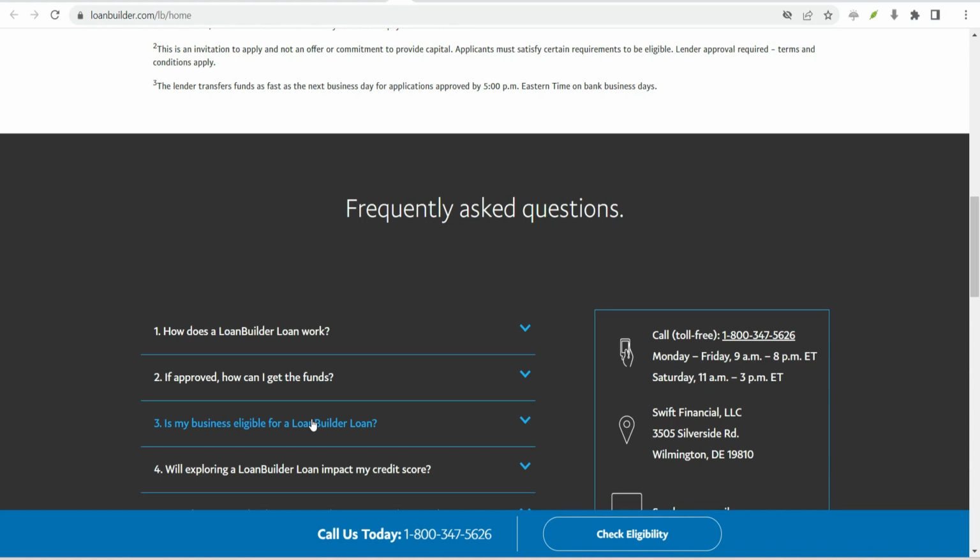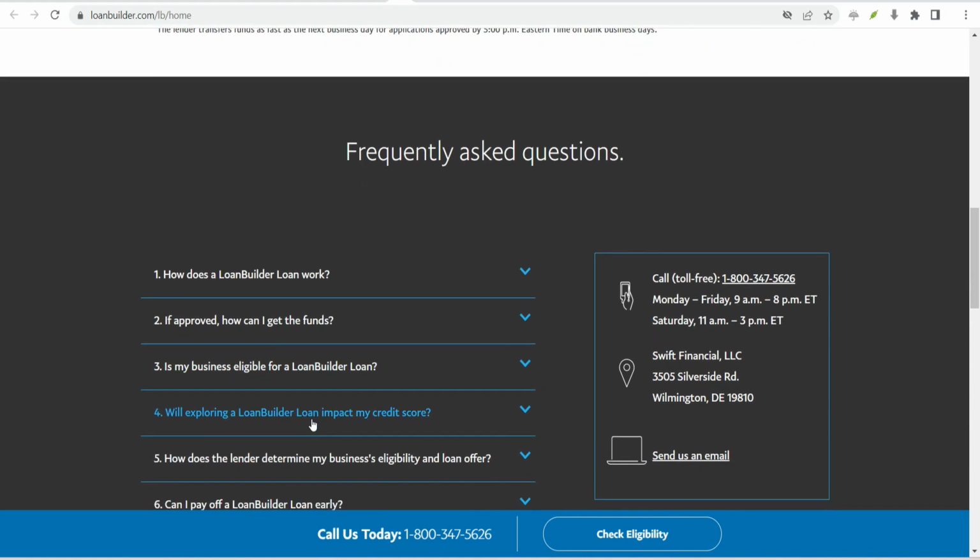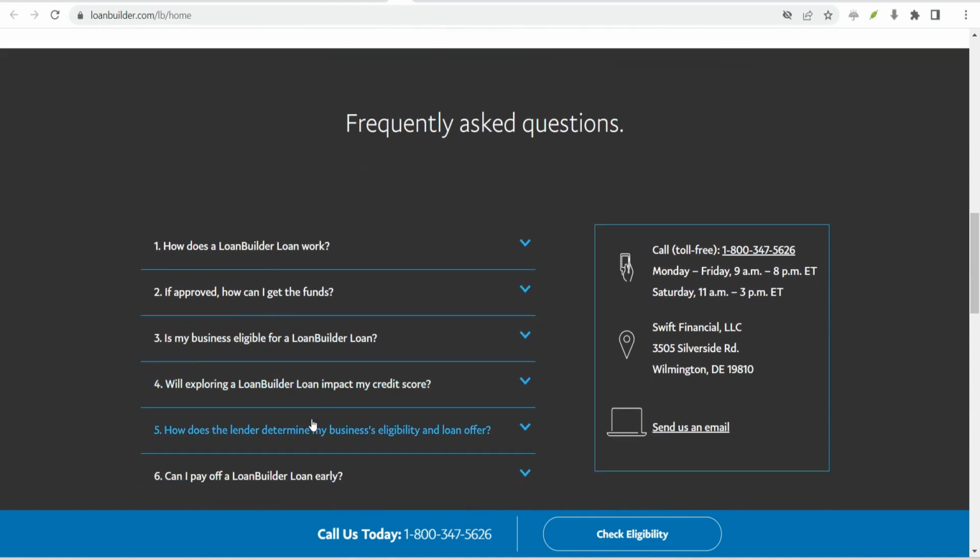LoanBuilder does not require collateral, but you must sign a personal guarantee. This means that PayPal could potentially seize your personal assets to make up for the lost funds in the event of a default. Payments are reported to the business credit bureaus, not personal credit bureaus. This means your payment history will affect your business credit score, but not your personal credit score.